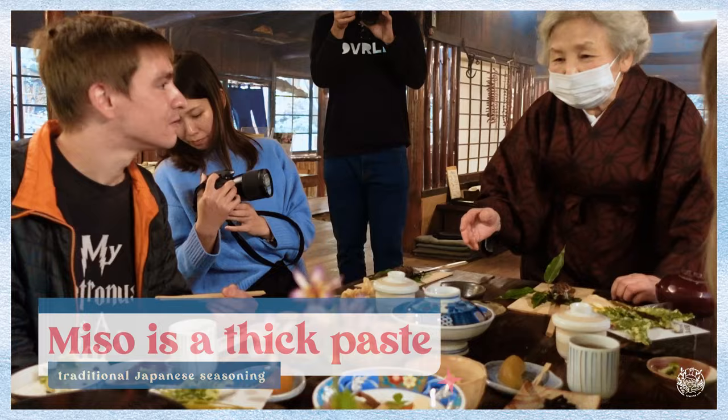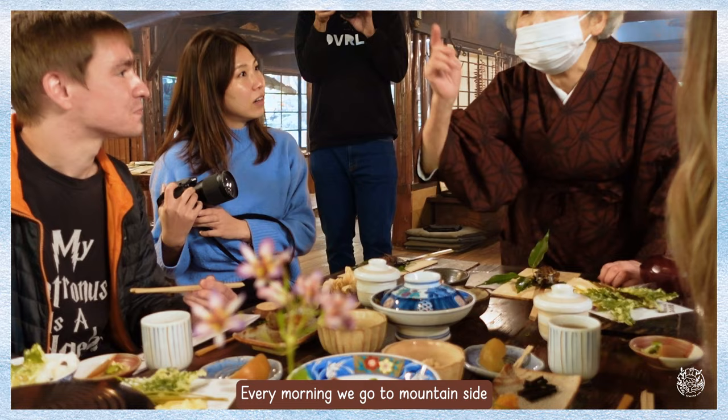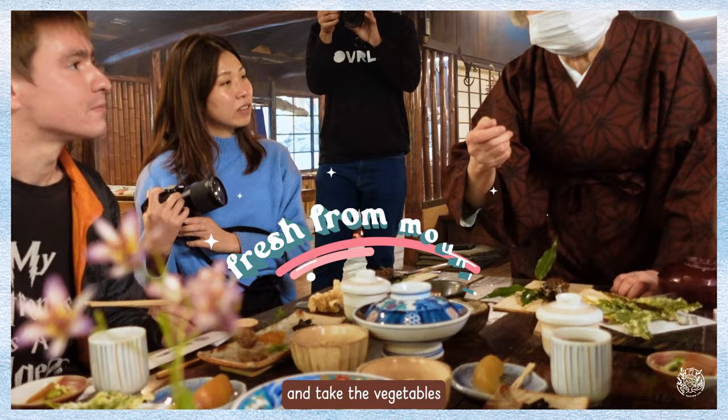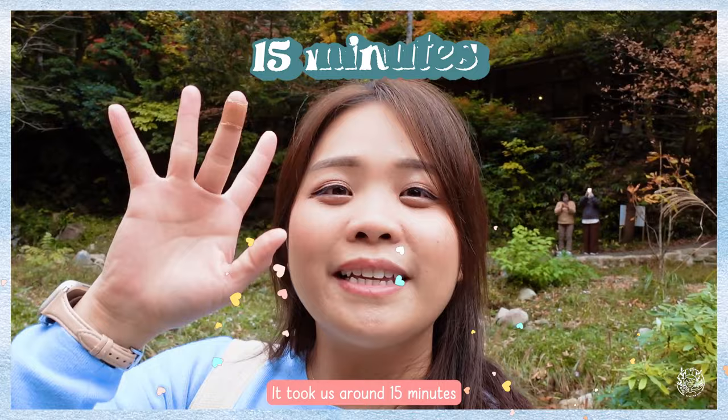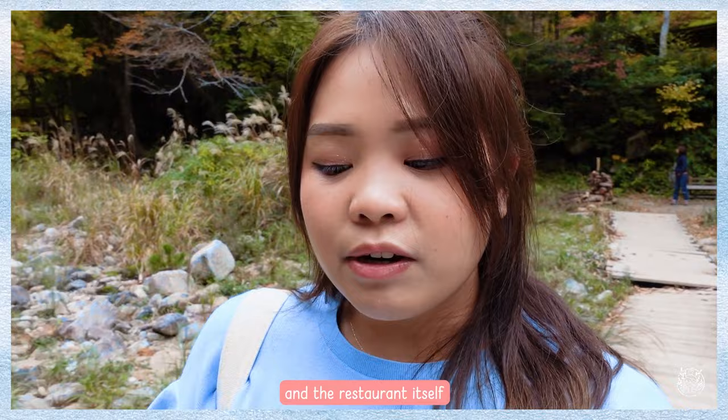Every morning we enter the mountain side and pick up the vegetables, mountain vegetables. Right at the back of the restaurant, you can see the waterfall. It's really pretty. It took us around 50 minutes from the Tottori Airport to come here. It's in the middle of the mountain and the restaurant itself has received a Michelin award.